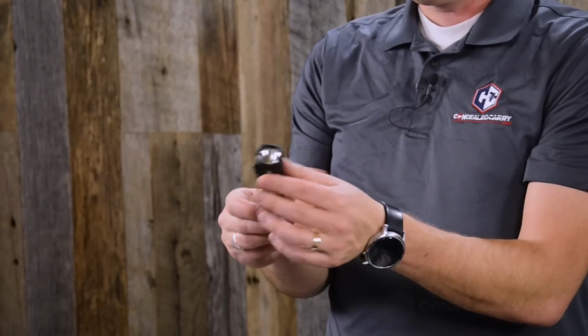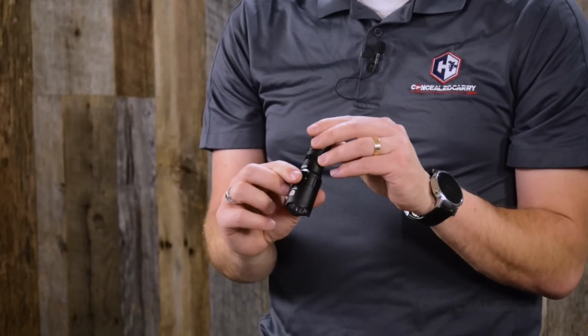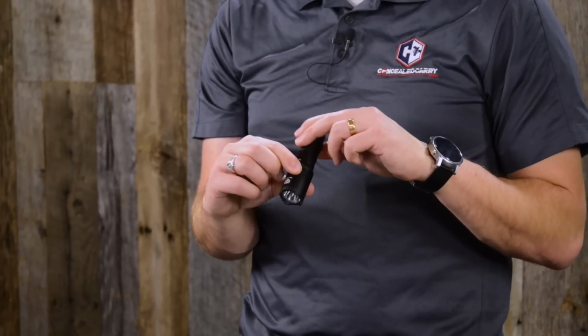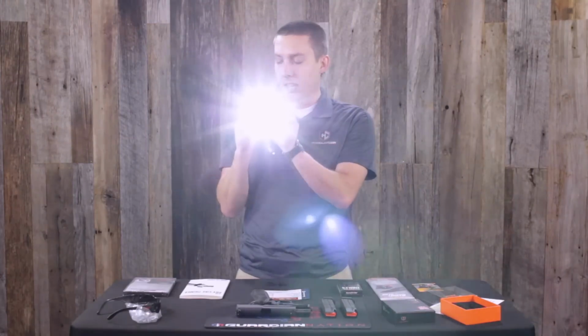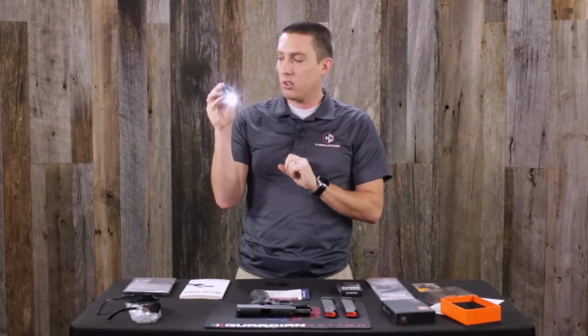It's very solid. And then right here, kind of in the middle, is where you change the modes. You have 1, 2, and 3, written in Roman numerals. The number 1 is high, 2 is low, and 3 is strobe. So pretty straightforward. Here's the high mode, so it gives you an idea, and then I can change it to low, and then there's your strobe. So it's a good little light.